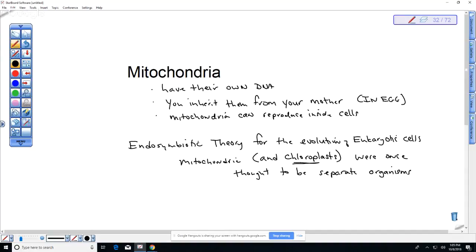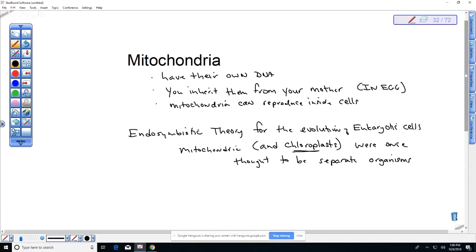Okay, so if we look at the function of the mitochondria in our body, this is where we aerobically produce ATP. So what does aerobic mean? When you're exercising aerobically, you're breathing in a lot, but what are you getting a lot of? Oxygen. Okay, so this is in the presence of oxygen.